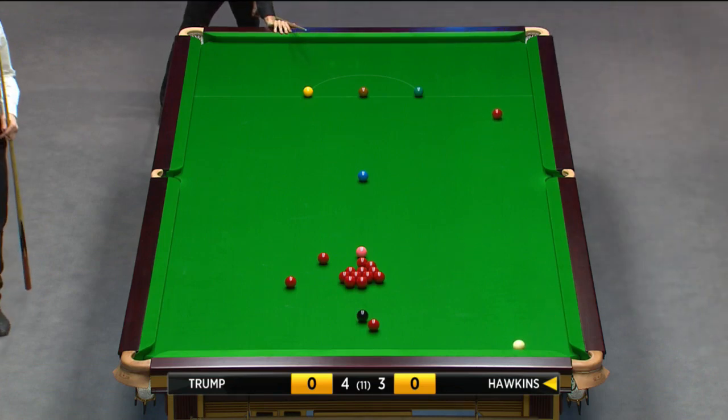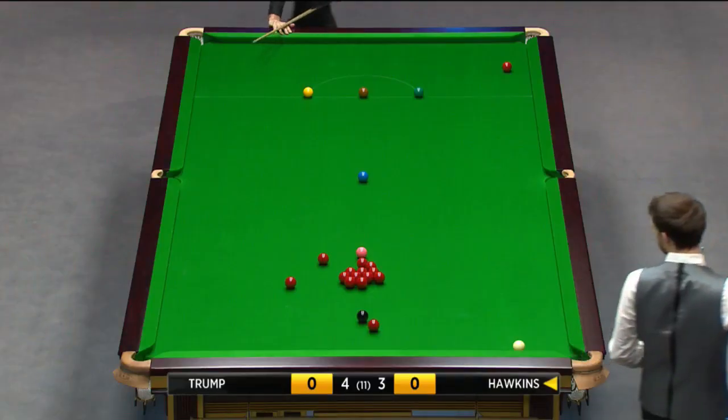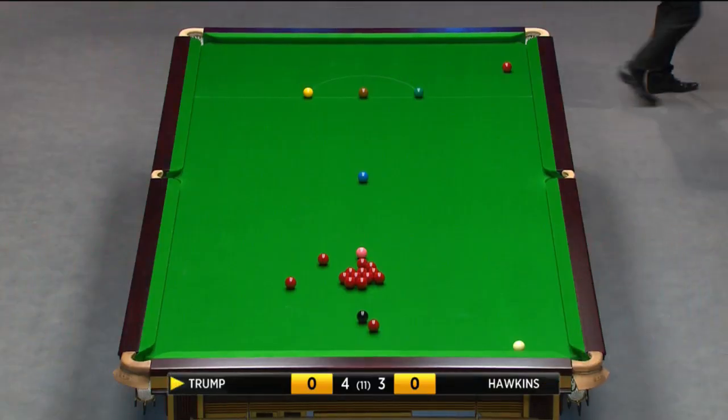It's a very big frame for Barry Hawkins. This time he's gone behind in the match.